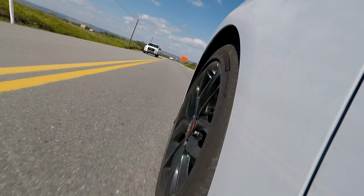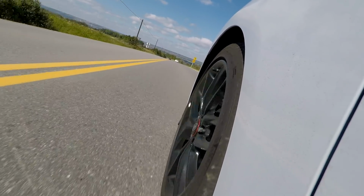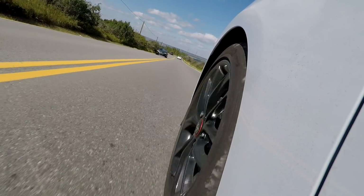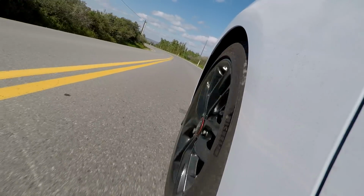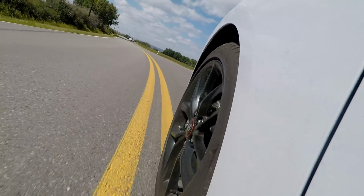Now number 3. Number 3 is how much fun this car is to drive. I love the 6-speed manual transmission. It's very smooth, feels great. And just coming around corners, the stability, the speed, it makes this car very enjoyable and a lot of fun to go on the twistier roads on the weekends or whatever you're going to do with it.